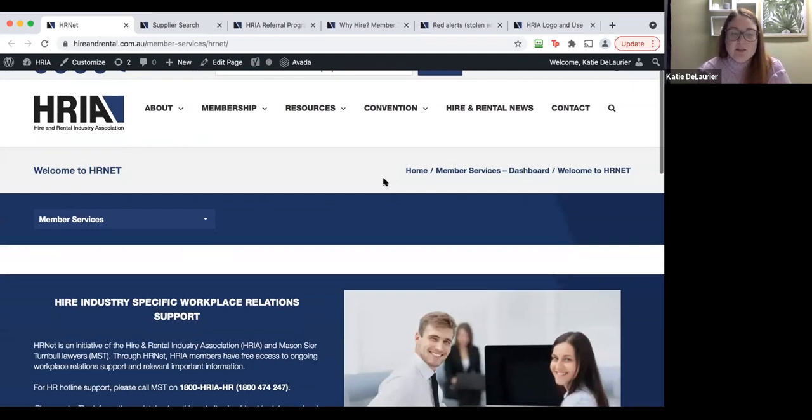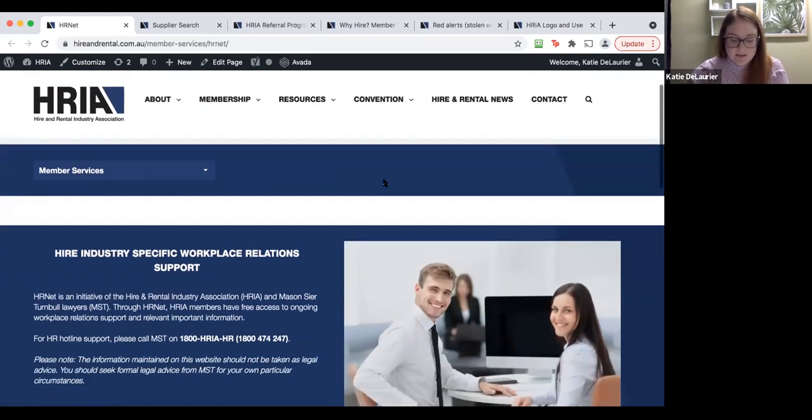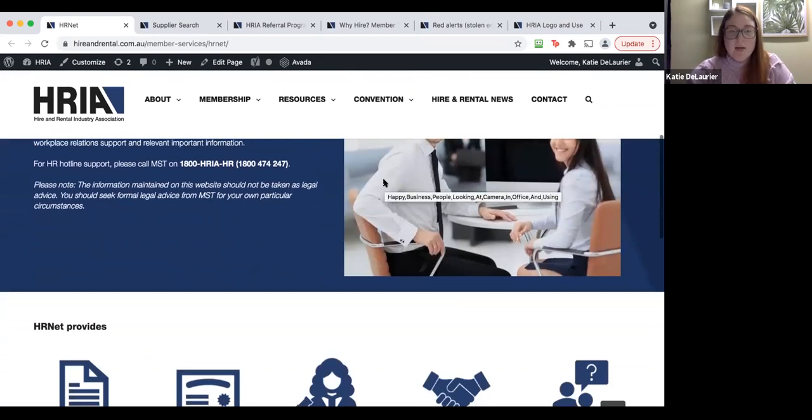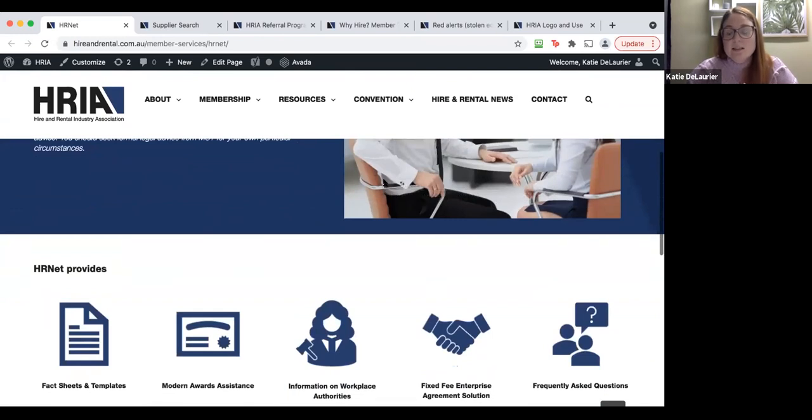And we have HRNet, which is run by Mason Sear Turnbull lawyers. And this is a human resources helpline, which can assist you with any HR needs, from hiring, firing, maternity leave, paternity leave, and modern awards. It's a free service in most cases. If it's a more complex situation, there may be an additional charge, but they'll let you know before proceeding.